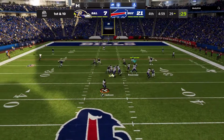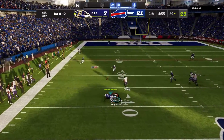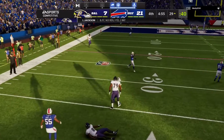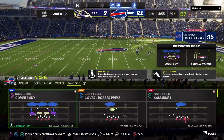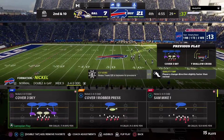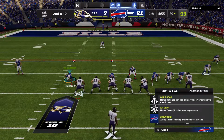To throw again is Jackson. And he takes a shot on the release as this will be incomplete. A lot of times it's that first read that you have. Maybe you get it in pre-snap, and he locked in on his target, but he was covered quite well, and that one's incomplete.